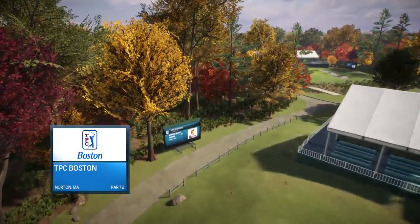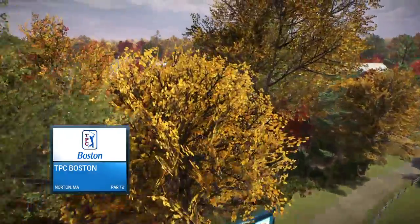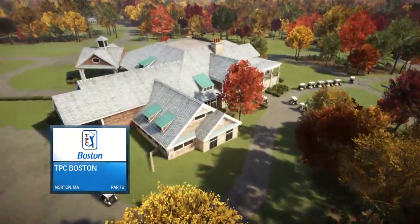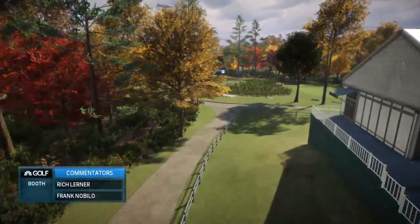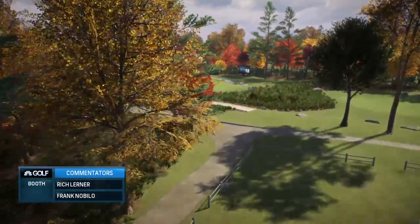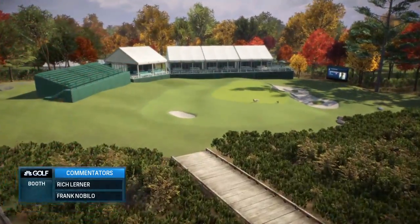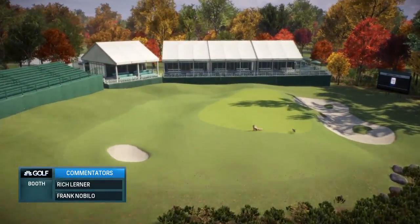Beautiful day here at the TPC Boston in Norton, Massachusetts. This is the site of the Deutsche Bank Championship, part of the FedEx Cup playoffs. Rich Slaughter alongside Frank Nobilo. And a fun golf course in front of us today, too. Really carved out of this wonderful New England landscape.